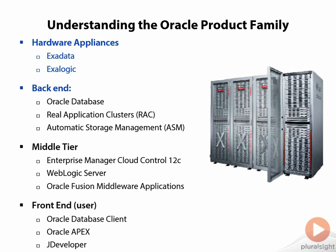If you don't have that kind of money, then you're going to be installing Oracle software on your old hardware or on your own hardware. Hopefully it's not old necessarily. And you're dealing with Oracle in a traditional N-tier or multi-tier application architecture, aren't you? On the back end of things, of course, we have Oracle Database. That's the front and center technology for this course.